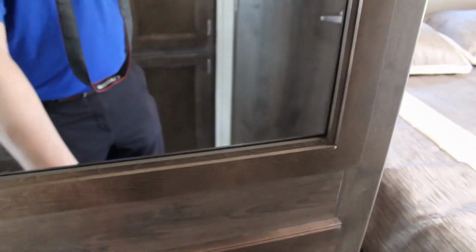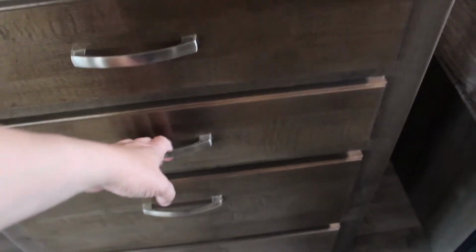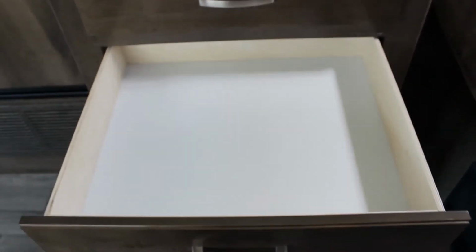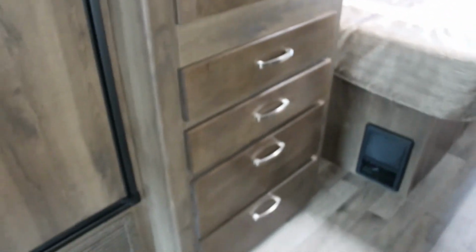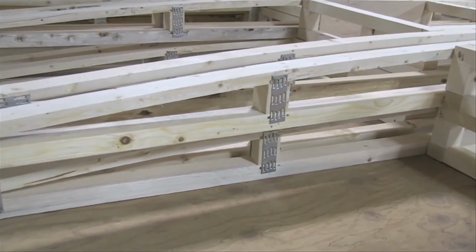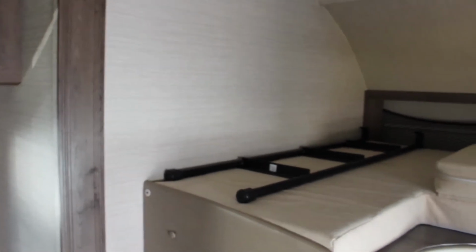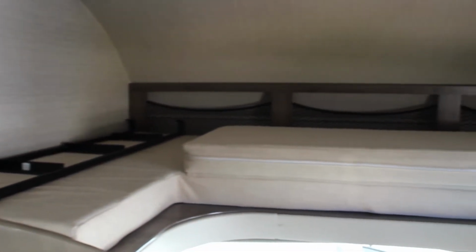That difference in construction quality comes at a cost of time and difficulty when constructing the RV, but the difference for you is the difference between having a very thin plywood roof that's been stapled down versus a roof that is much, much thicker plywood. We're talking about a 3/8 inch plywood roof that's actually screwed down to what they call the Magnum Truss roof system. What that's going to do is give you confidence that your roof is strong, that you're going to be able to stand up against the snow and the rain.